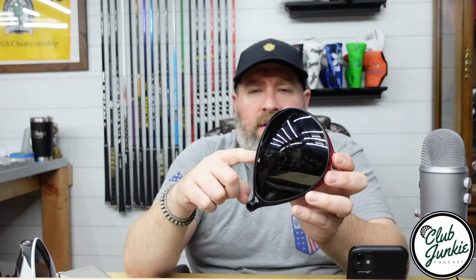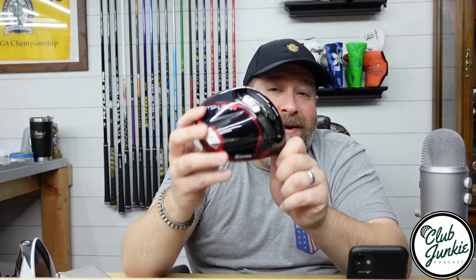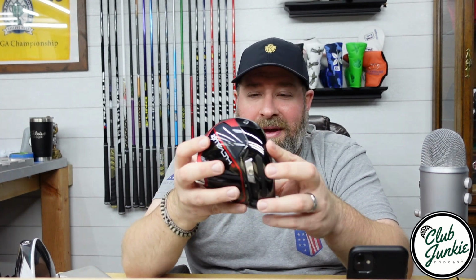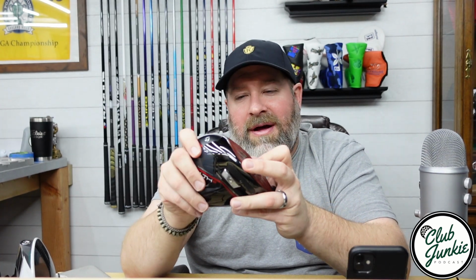The three models are all just a little bit different. I don't have the other ones. I think I'll be getting the Stealth 2 Standard and the HD in a little while. But they did give me a Plus head to go play with on Tuesday, and then they let me keep it, which was extremely kind of them. So I have it home with me, and we'll be able to go hit it on the range, bust out the old full swing monitor, and hit some balls. But it was very nice of them.